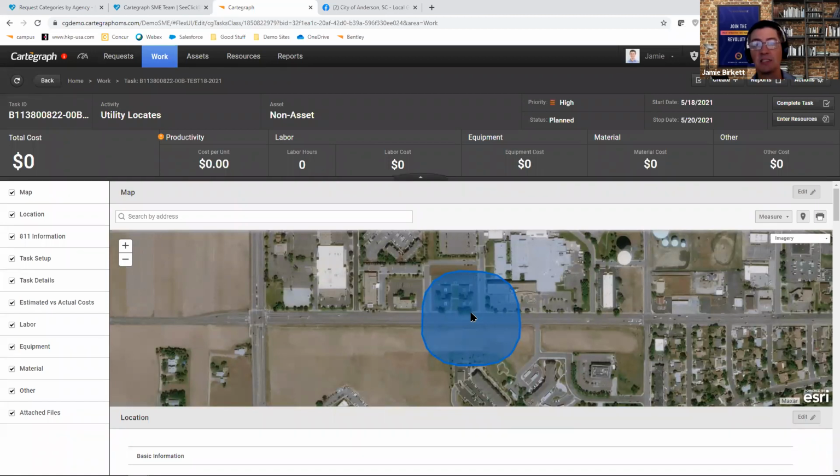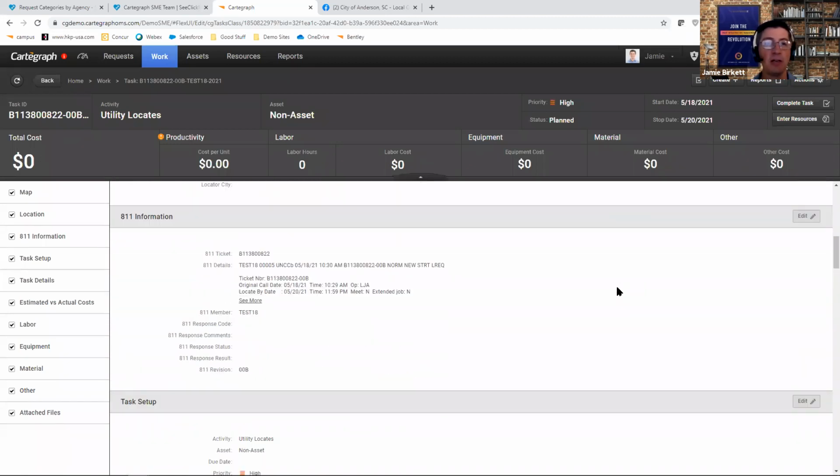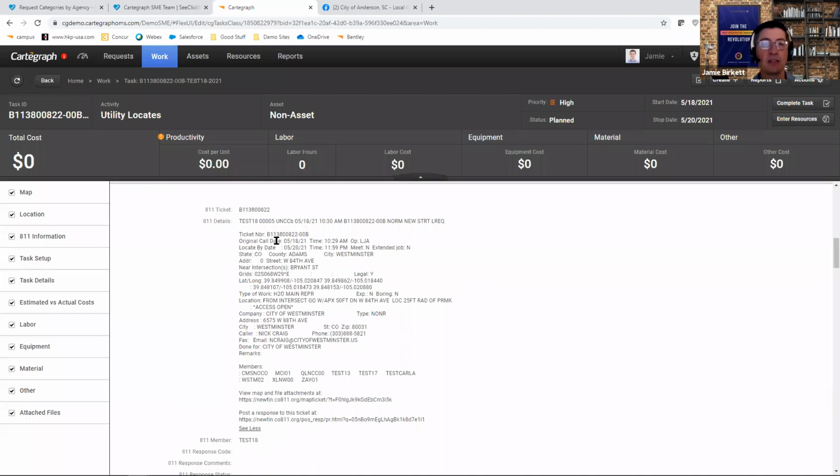Obviously then too, I can see the boundaries of the locates that we need to do right within the map here. As I scroll down here, I get more 811 information. So let's expand this. And now I get the ticket number and all of this information that 811 has collected. And very similar to SeeClickFix, we've just passed all of that information into Cartograph.